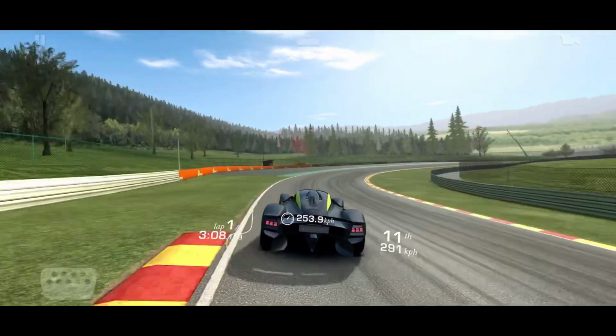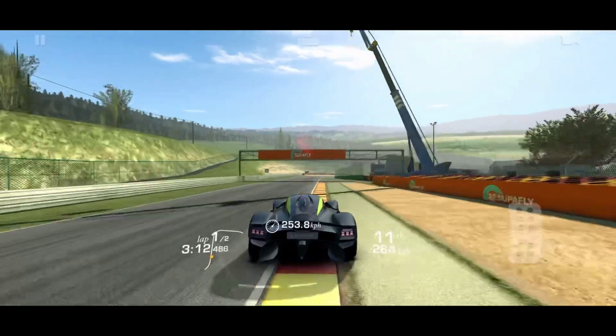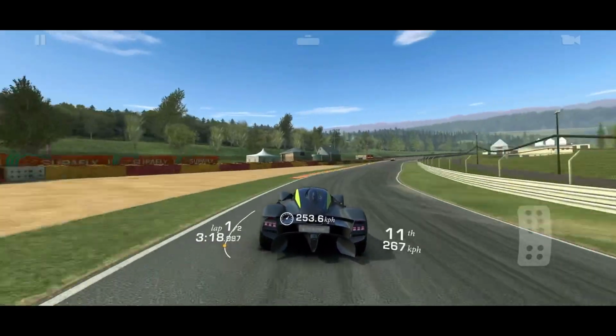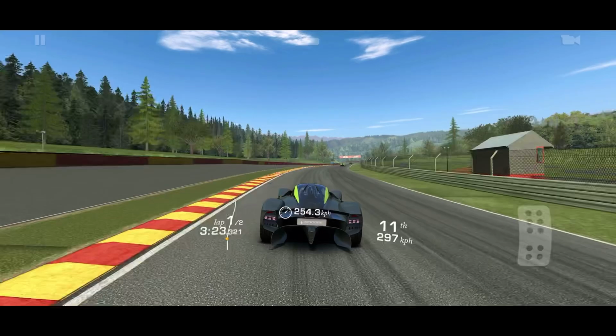Now, did you notice? For both Pouhon Corner and the one before it, I was full throttle. If you get the trajectory correct, you stay full throttle. And I really want you to notice this. Okay, notice how I'm staying to the far left. You want to widen the track in an average speed requirement.